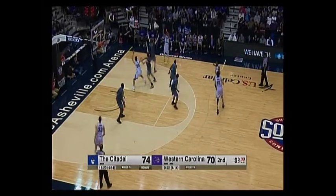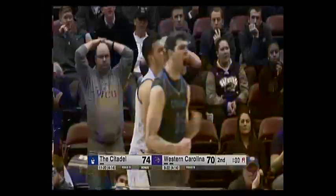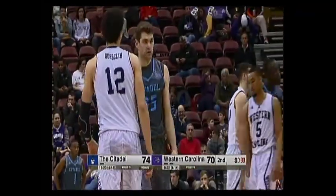Western doesn't need to rush. Certainly multiple possessions, multiple time left. Oh, an inopportune time for Oljai to travel. It was pretty obvious in a 2-possession game.